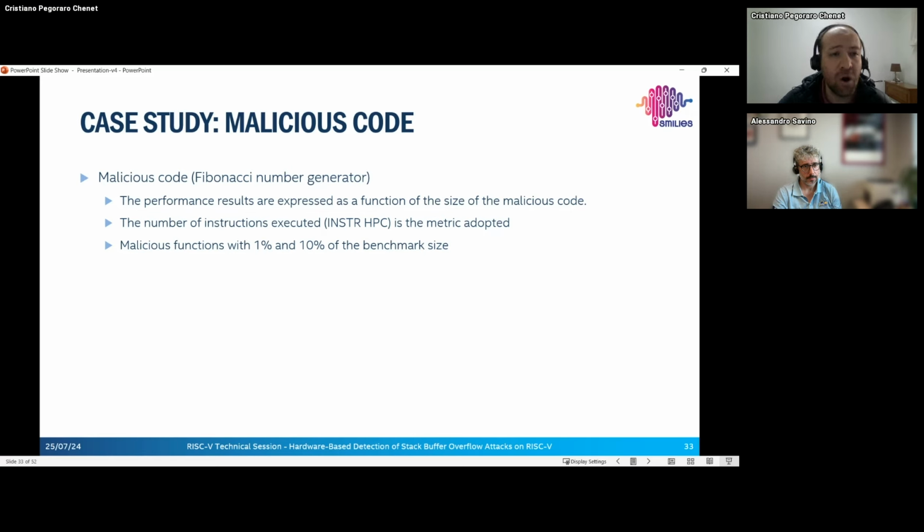A little bit more about the malicious code, which in our case is the Fibonacci number generator. In our case study, the detection of the SBO attack is dependent on the size of the malicious function. We expressed our results as a function of the size of the malicious function, and we defined to use malicious functions with sizes of 1% and 10% of the size of the benchmark. As a metric to measure the size of the benchmark, we used the number of instructions executed.